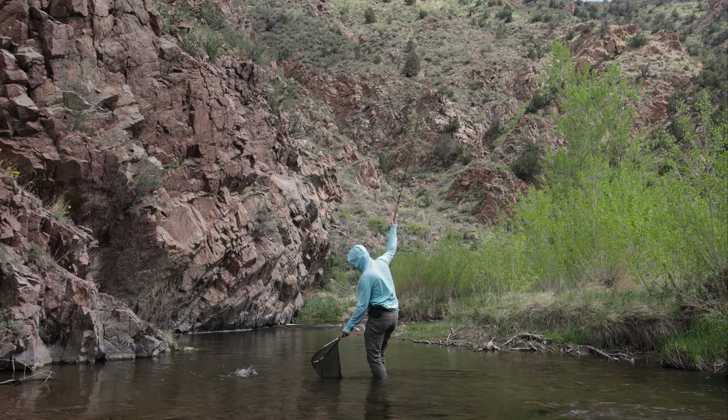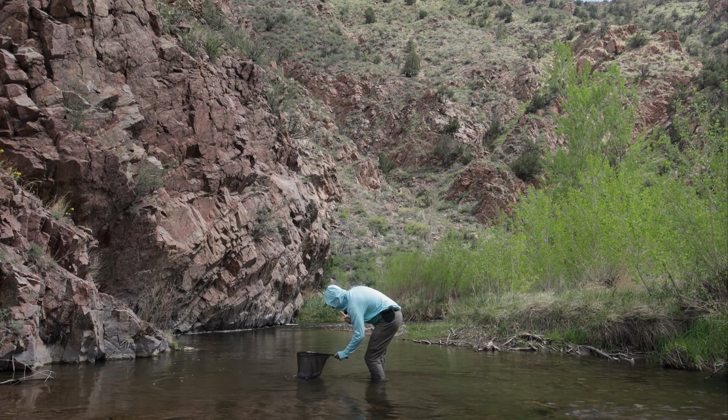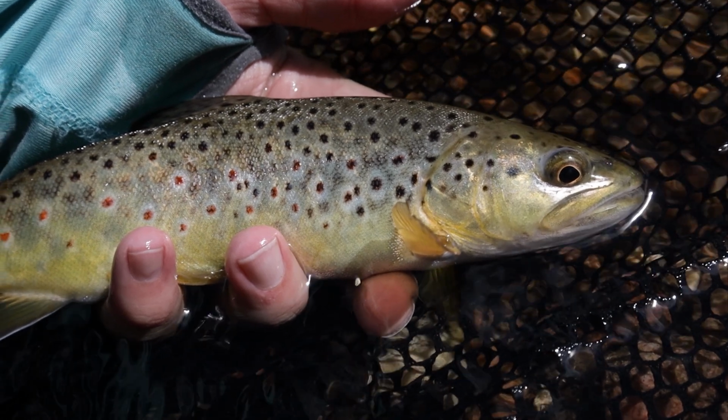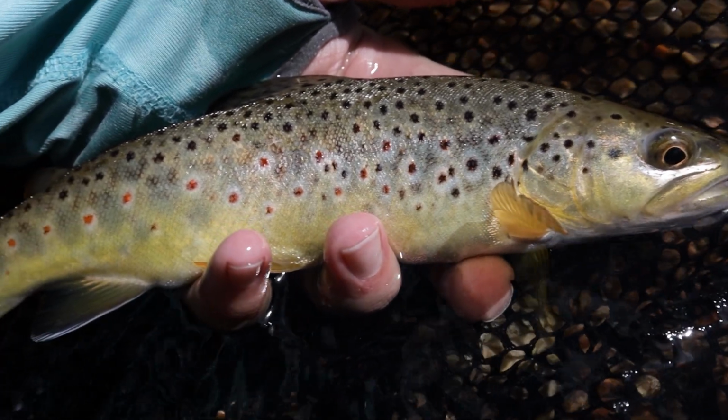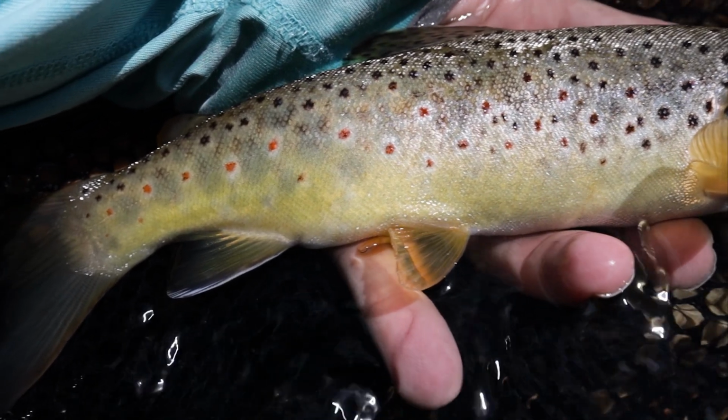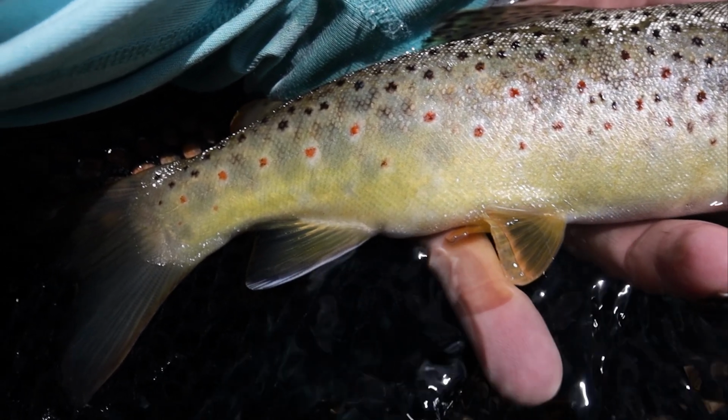Come on, come on. There we go. Nice, pretty fish. Oh yeah. I think that might be the prettiest brown of the day. Check out those red spots towards the back end here. What a beauty.